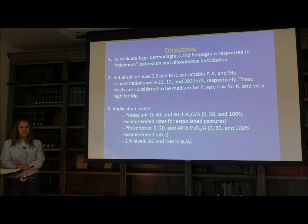As I indicated, the study was conducted here at the research center in Ona. The initial soil pH was 5.3, so it was within the adequate range for these grasses, which is around 5.5. The Mehlich 1 extractable P and K were medium for P and very low for K. What we evaluated were reduced P and K fertilization rates. We applied 0, 40, and 80 pounds of K2O per acre, which correspond to nothing, 50%, and 100% of the recommended rate for established Jiggs Bermudagrass pastures. The same with phosphorus, and we also evaluated 2 nitrogen levels, which correspond to 50% and 100% of the recommended nitrogen rate for this pasture. We harvested these plots 4 times a year during 3 years.